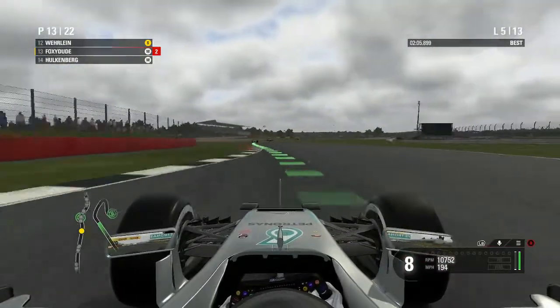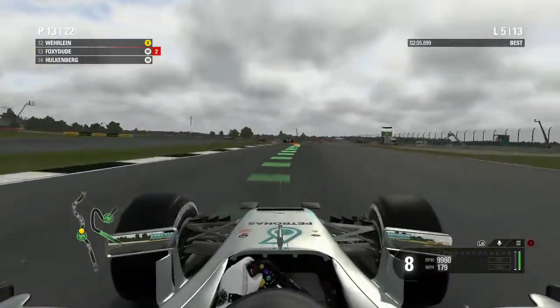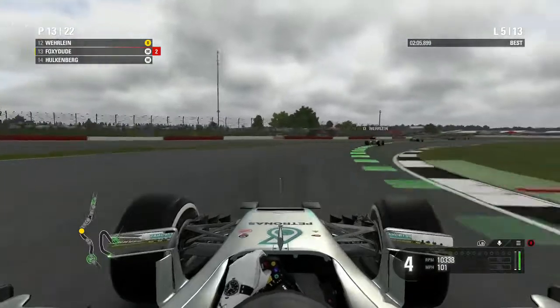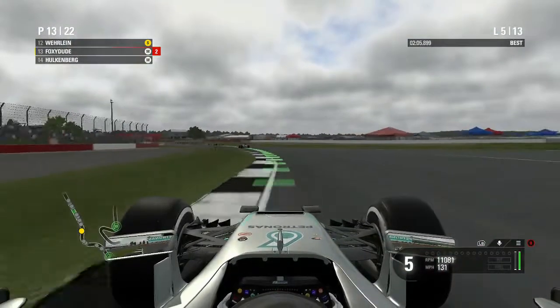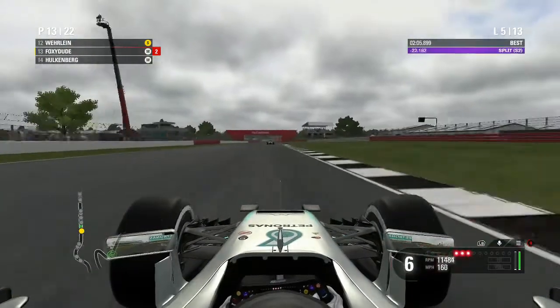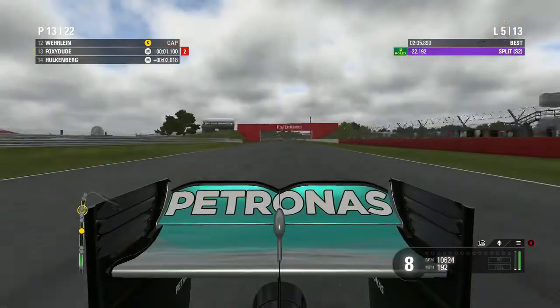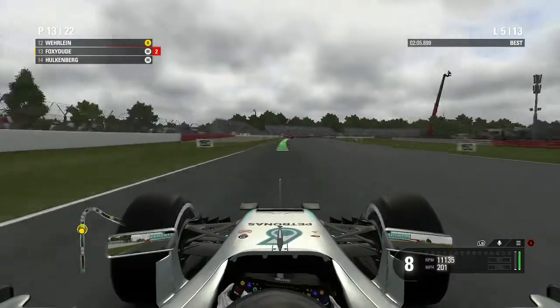I want to say that's Club Corner that we just went past before, but yeah, everyone will just punch me in the face otherwise. So coming in through now, Maggots and Beckett's, and you can see we're closing in on Pascal Wehrlein, but we go a little bit wide, a little bit of understeer in this car, and Pascal about a second or so away, Hulkenberg 2 seconds back, so we've clearly dropped Hulkenberg.